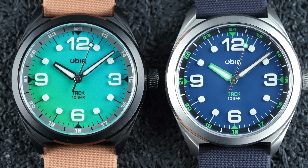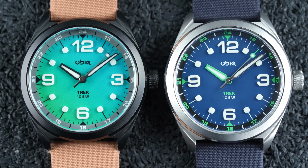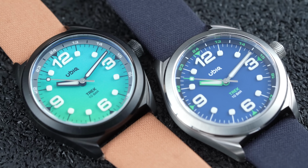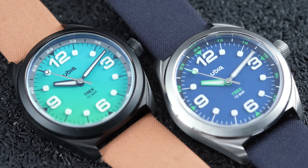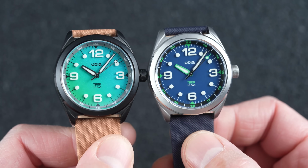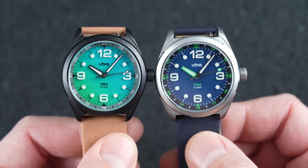The VH is on the left, it ticks 4 times per second. The Miyota on the right ticks 8 times per second, so you do get a noticeably smoother sweep with the mechanical. However, even the Quartz is doing its best attempt at an impersonation of a mechanical watch with those 4 ticks. I'm sure you're probably familiar with both of these movements by now.